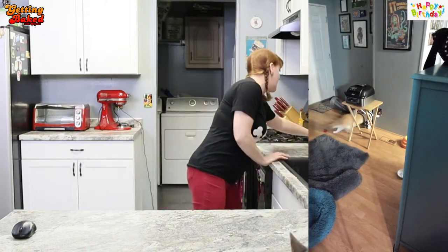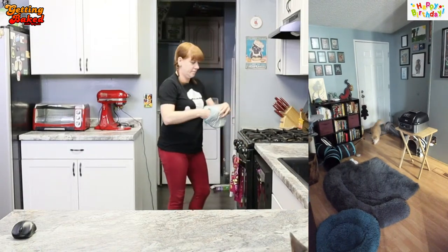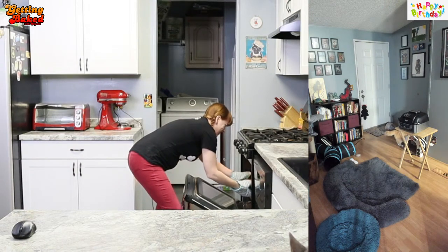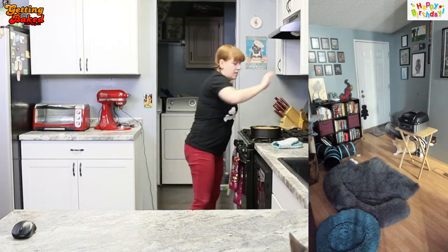Okay, let's get this out of the oven. I'm sure it is done now. We're gonna let that cool for a few minutes and then we will make the glaze and we will glaze it.